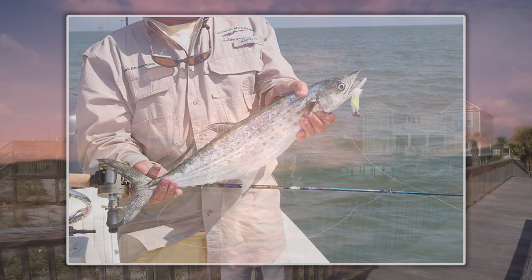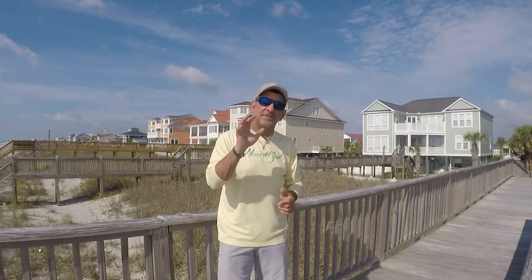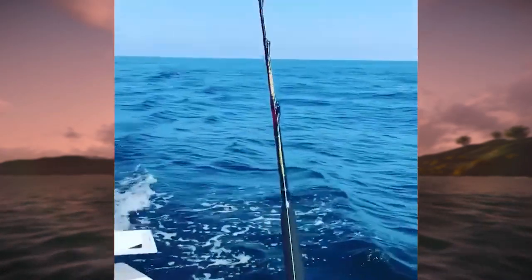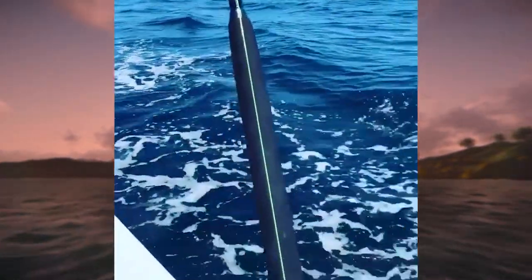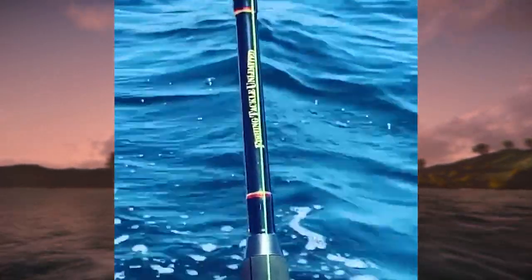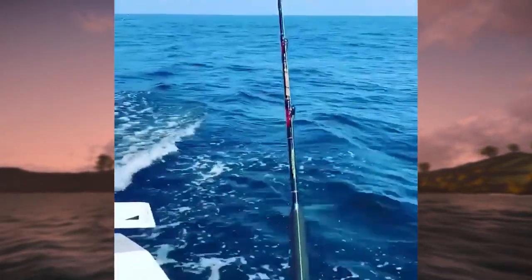The charter captains that are still able to run charters here are having great luck, and they've lengthened those leaders out to 15 to 20 feet long, keeping that bait away from the planer. Troll about 4 to 5 knots. Get out. You're going to catch a lot of great eats right now, whether you're in North Carolina or South Carolina. Y'all stay safe. We love you.